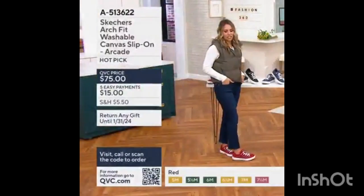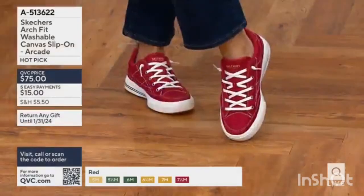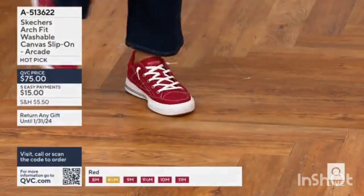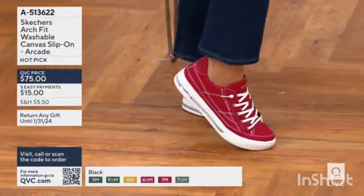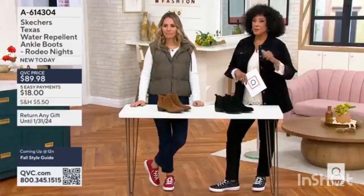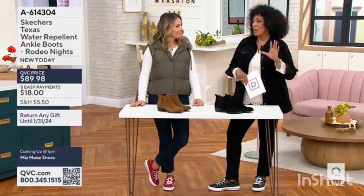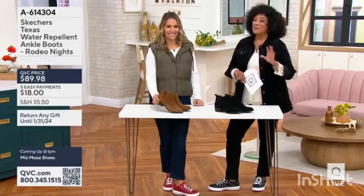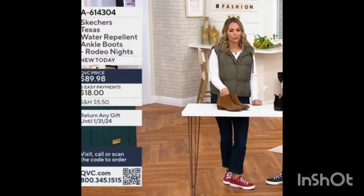I wear a lot of jeans, and I just like the contrast of denim with a red shoe. This whole look is fun. Soccer mom look. It's very autumnal. This boot is also a nod to all things that are happening with that Western vibe. Is it rodeo? Probably rodeo because they've got that Texas look.